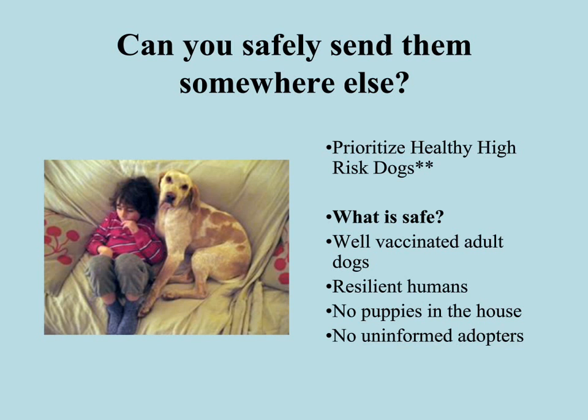One of the questions that comes up quite often is, can you safely send those dogs somewhere else for the quarantine? And the answer is yes, but what is safe? The idea is that we send them places where there are well-vaccinated adult dogs, humans who will be able to handle it if the dog gets sick, ideally somewhere where there are no puppies in the house and no uninformed adopters. We don't want to send those puppies on into environments where the adopters aren't aware that there's a possibility that those puppies may become ill.